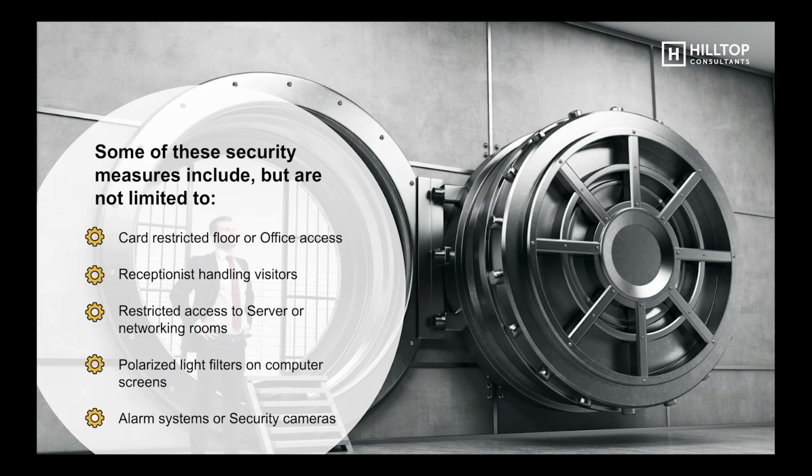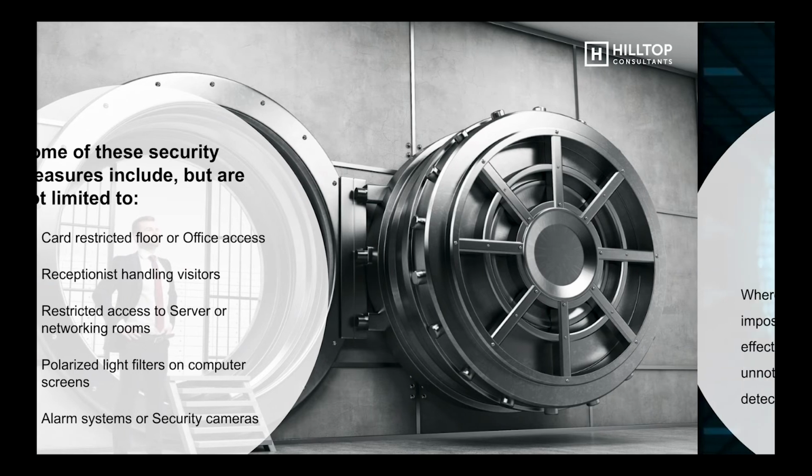Examples of physical security are access cards, reception acting as a gatekeeper, restricted rooms or cabinets that store servers or sensitive data, polarized light filters on computer screens, and alarms or cameras. This is not an exhaustive list, but it's a good start.